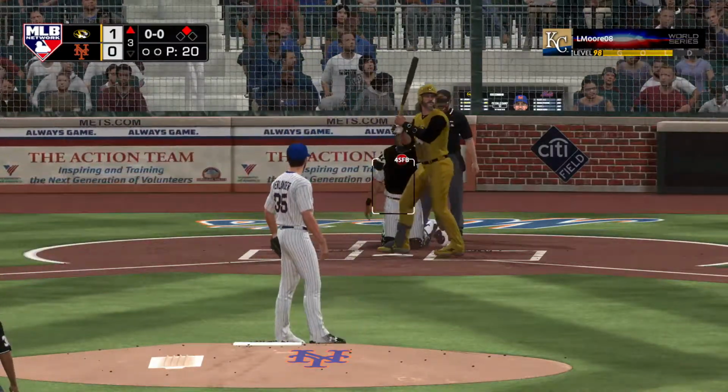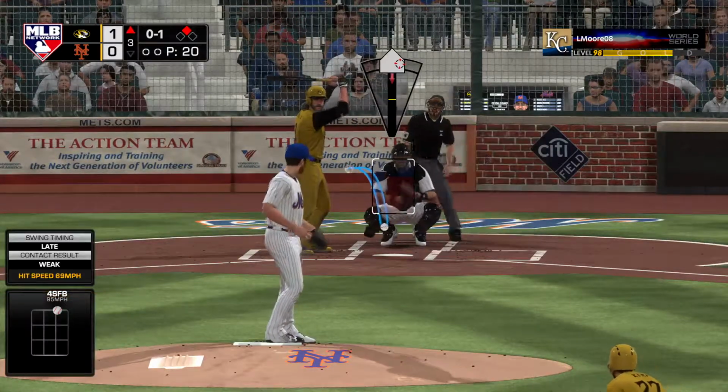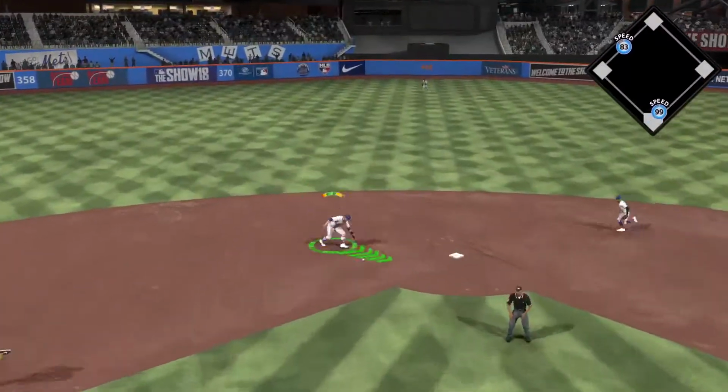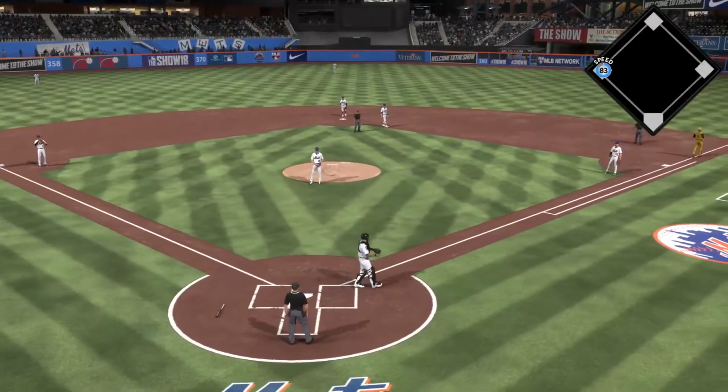No balls and 1 strike. Kemp leads off second with nobody out. A bouncer up the middle. And there's 1 down now.